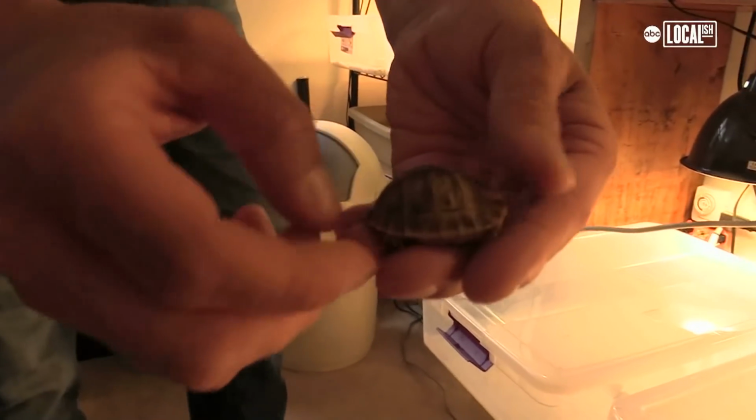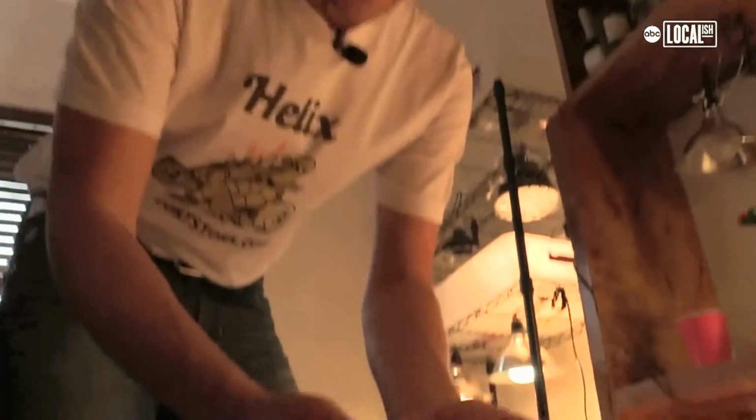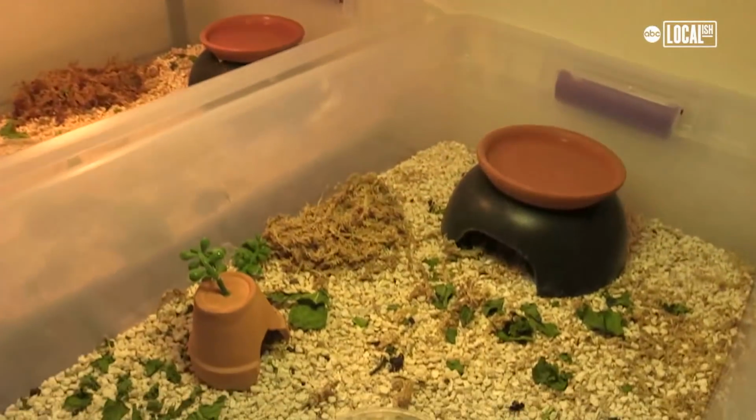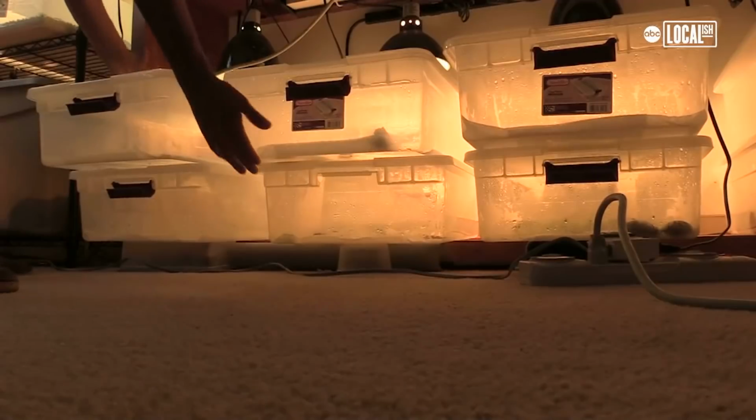This is an Egyptian tortoise. They're the smallest tortoise species. And I always told myself, I'm gonna make it happen so other people can enjoy hatching a tortoise without owning an entire colony. These are all babies that have hatched over the last month. Why tortoises? Why not? They're relatively clean, they don't smell, and they're cute.